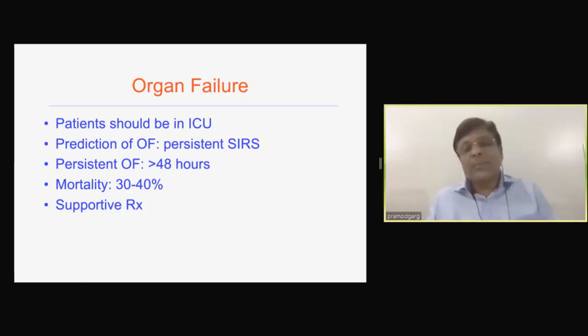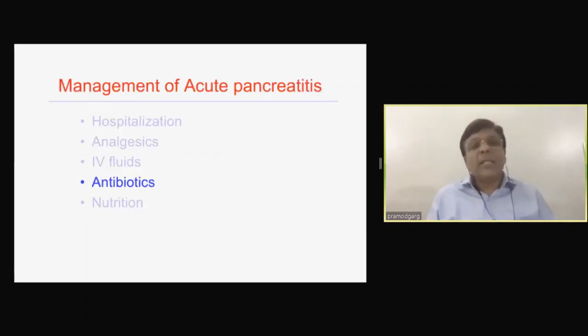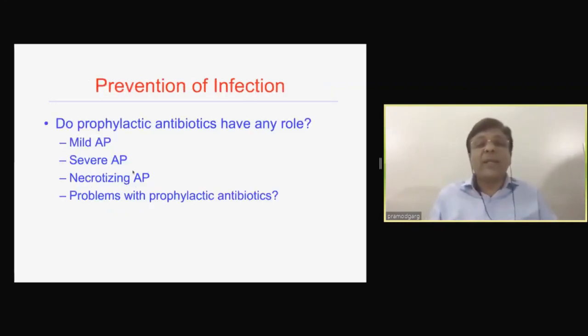And these patients have very high mortality of 30 to 40%. And as of today, we can only provide supportive treatment. The next issue is whether we should give prophylactic antibiotics to prevent infections in either of these groups: mild acute pancreatitis, severe acute pancreatitis, necrotizing pancreatitis. And is there a problem with prophylactic antibiotics?